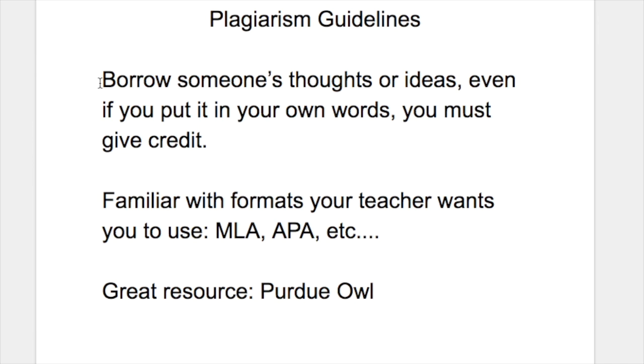If you put it into your own words, we call that paraphrasing or summarizing. But again, you have to give credit because you are borrowing someone else's thoughts or ideas. So this is extremely critical, and sometimes students get a little confused by this.